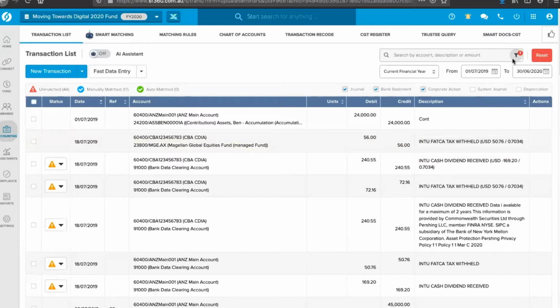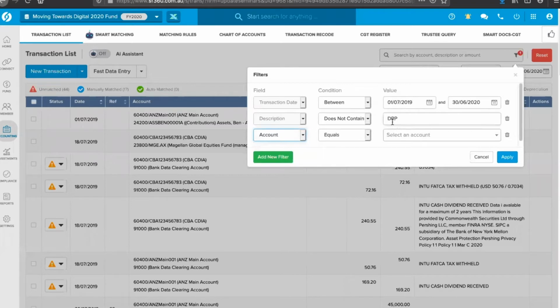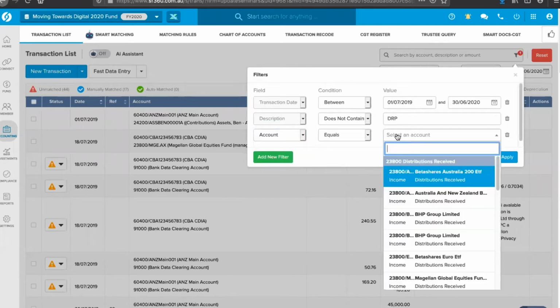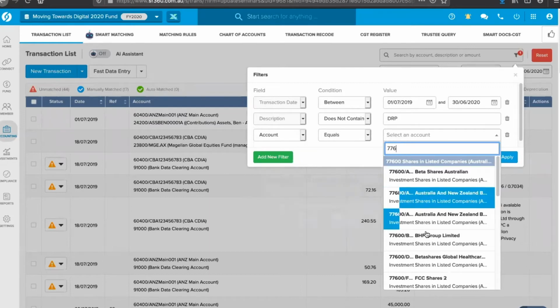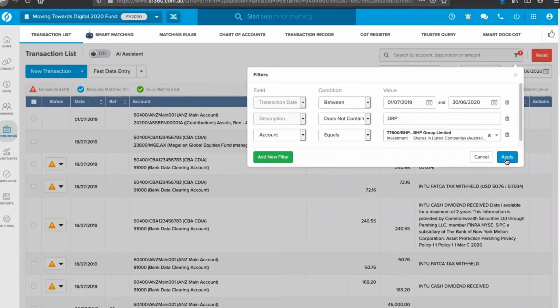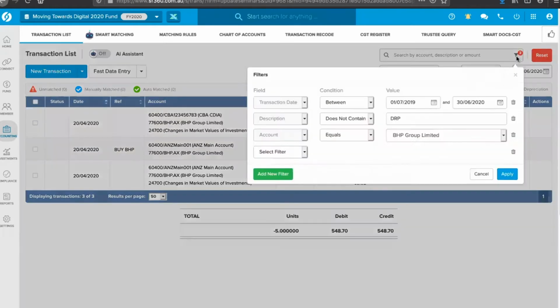and then put another filter on top, which would really be the account. Let's just grab BHP, it's always reliable. And then this can be really handy just to see the buys and sells on BHP. So if you weren't aware, that filter shows up in red highlight. You can always reset it, you can always change it, but that's the new feature.